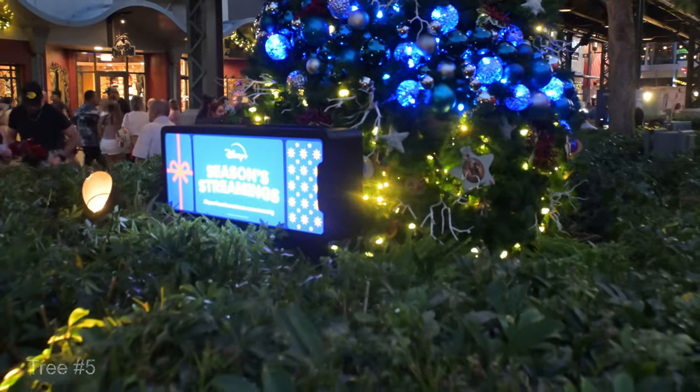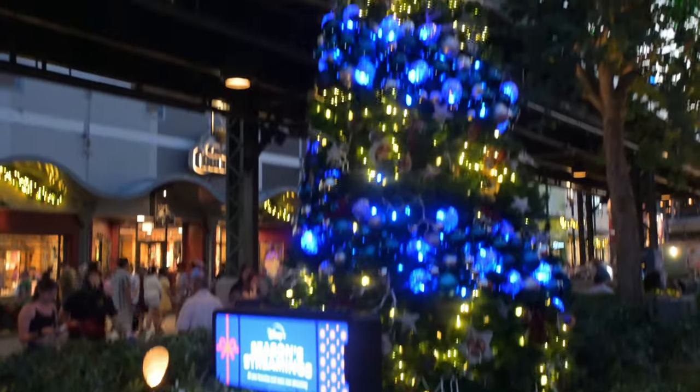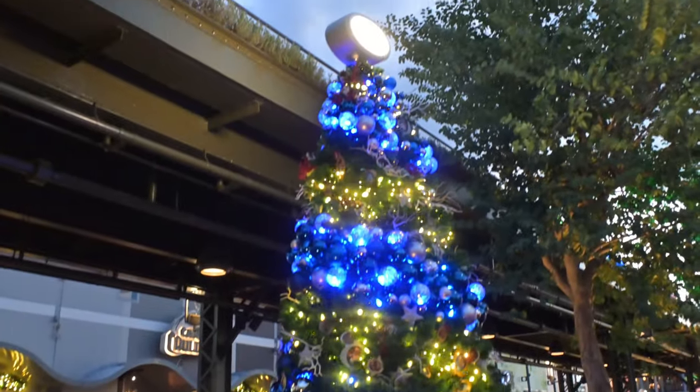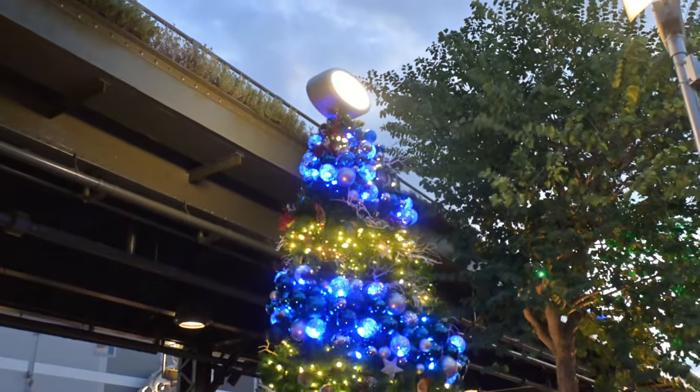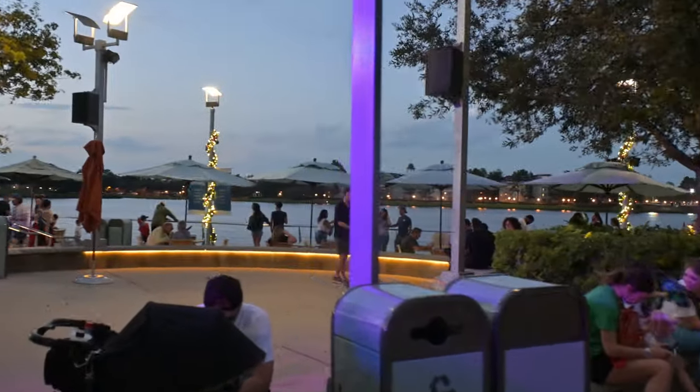All right, we have another tree, the Disney Plus streaming tree. Look at that one. I like it. We were guessing Frozen because of all the blue, but... All right, you got that one? I got it. Oh, and we did just miss a sunset out here. That would have looked nice.